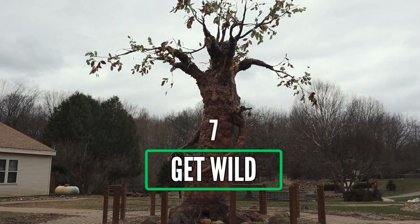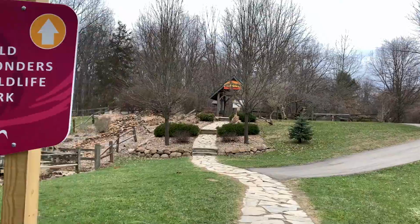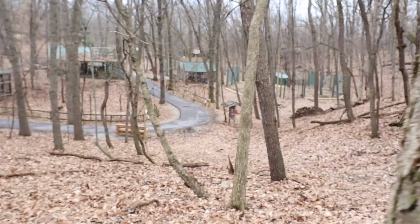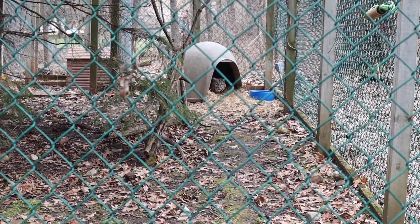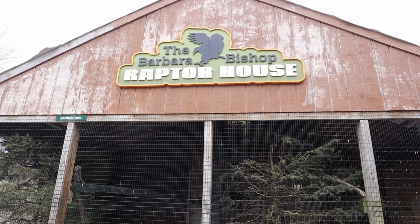The Howell Nature Center has 230 acres, has been serving the area for 55 years, and offers many educational experiences. The Wild Wonders Nature Trail features a variety of animals, including Zeus, the bobcat. Hi, Zeus! With the trail being paved, it makes walking through a little easier.